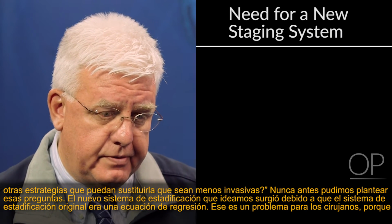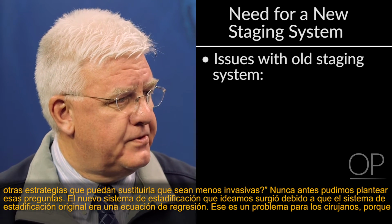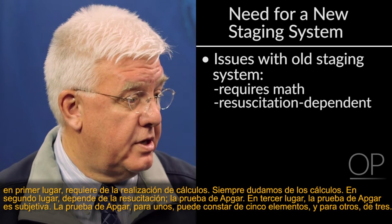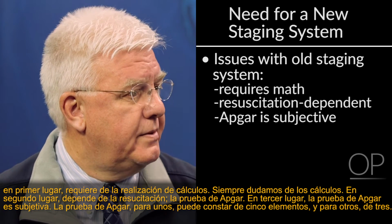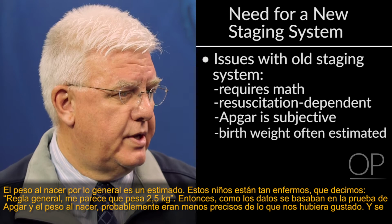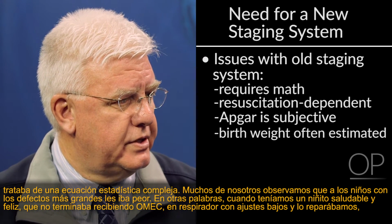The new staging system that we came up with was because the original staging system was a regression equation. That's a problem for surgeons because A, it requires math. Number one, we're always suspicious of math. 2, it's resuscitation dependent, APGAR. 3, APGAR is subjective. Your APGAR 5 might be my 3. Birth weight's often estimated. These kids are so sick, rule of thumb, looks like 2.5 kilos to me. So the data was probably more dirty based on the APGAR and birth weight than we would like. And it was a complex statistical equation.